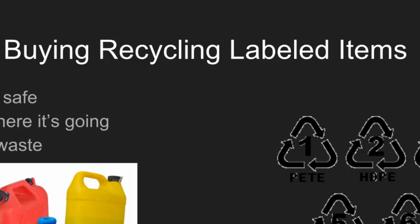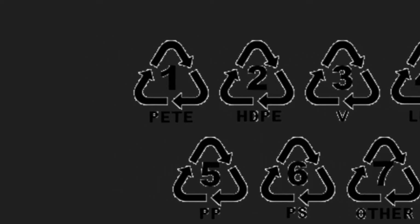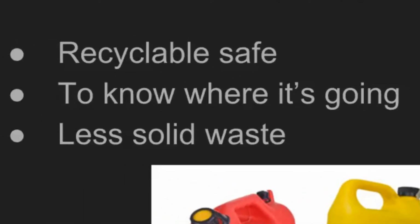The next one is just a simple one because I want you to be able to do stuff like this in your life. I don't want harder ones, but buying recycling labeled items, and you may wonder what that is, but it's just the triangles with the three arrows as shown right here. It's just to make sure that the items that you're recycling are safe to be recycled, and it's also just in case you want to know what you're recycling and where it's going. Some of this stuff is used for your next soda can or the park that's being built down the street or whatever. It's also great when you recycle because there's less solid waste.